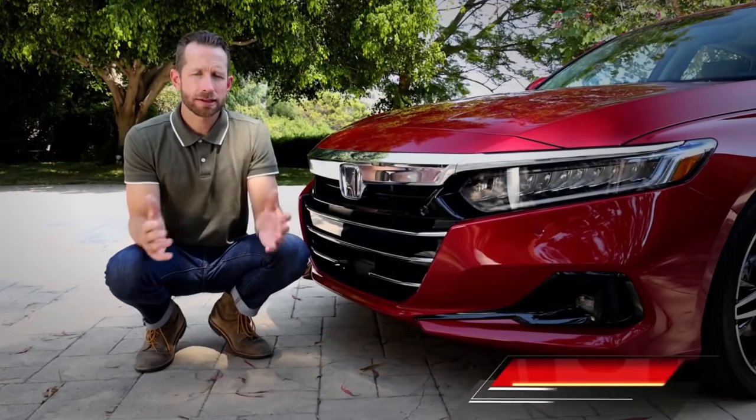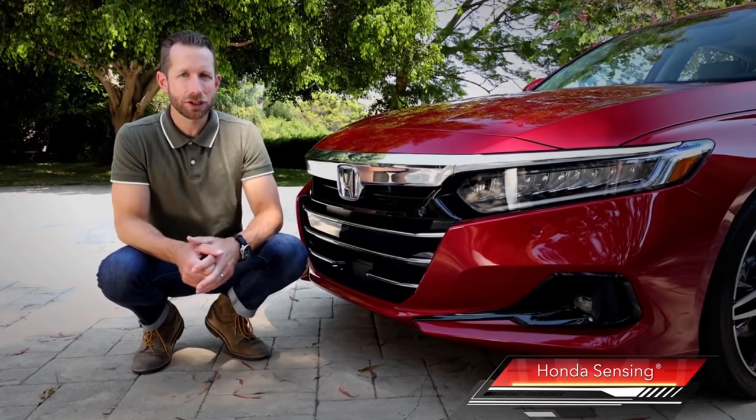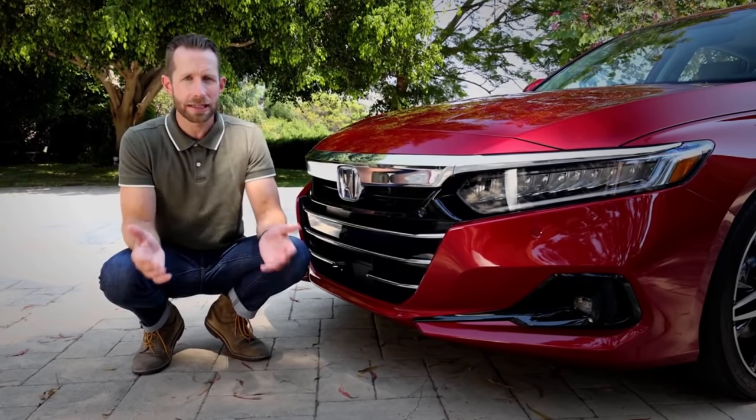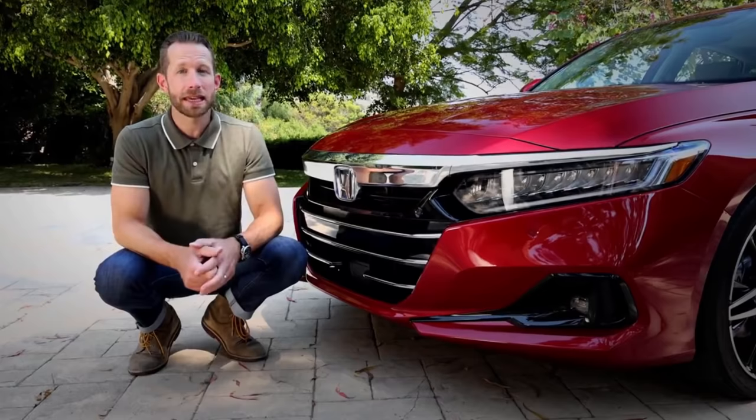All right, so now let's talk safety performance. Now, the Accord is targeted to earn top class collision safety and front crash prevention ratings, due in large part to Honda's ACE body structure and the Honda Sensing technology, the latter of which gets some key improvements.